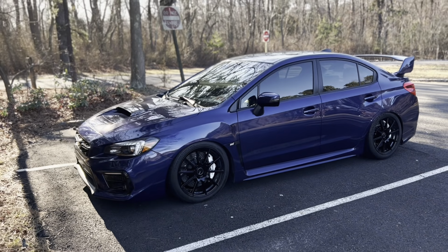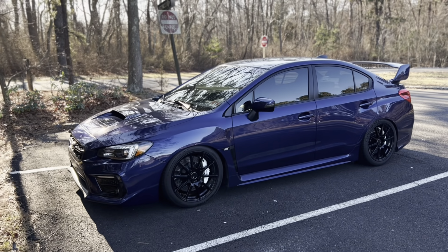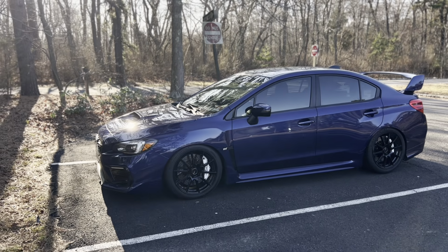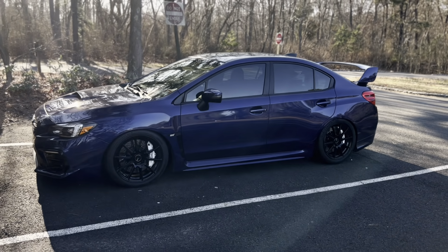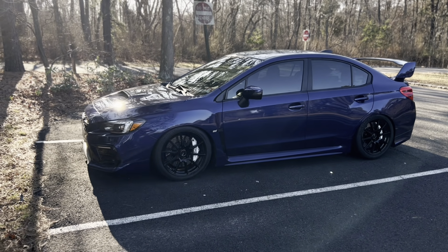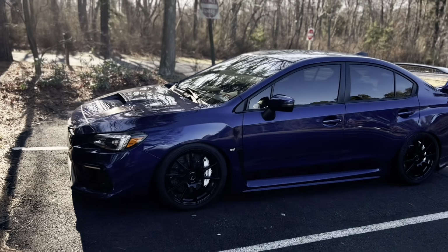413 horsepower, 358 foot-pounds of torque, 18 PSI. I'm going to give you all the information as to what is done to this car in terms of performance. Then you guys can decide if you want to go that far, if you think the gas mileage on a car like this with this kind of performance is worth it, and you can make the decision for yourself. So let's get into it. Let's start going over all the details.